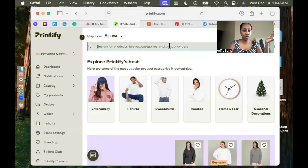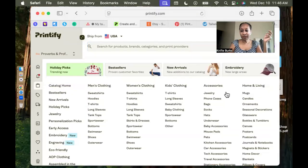a hoodie. You can come in here to where it says catalog, go to women's clothing. You can do sweatshirts or hoodies. So, let's just do sweatshirt. You can also do mugs. You can look through the list and see what you want to create. There's a ton of products that you can do.